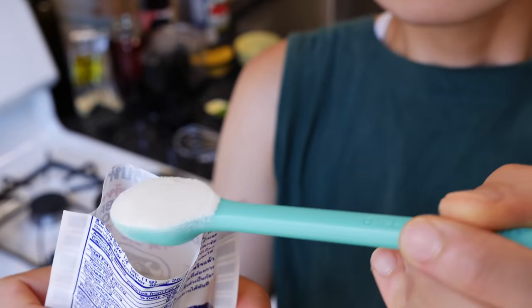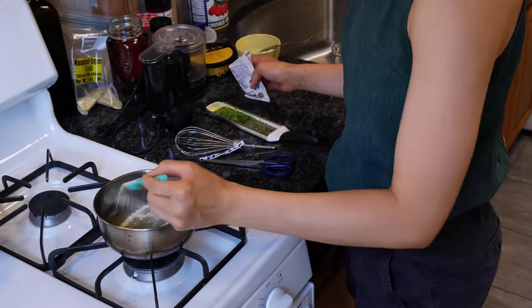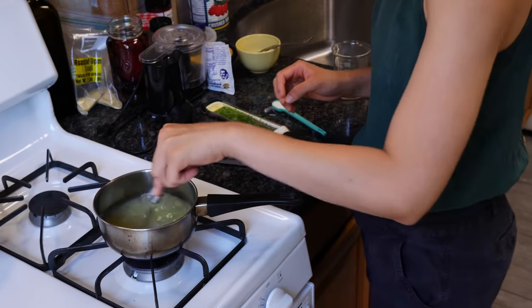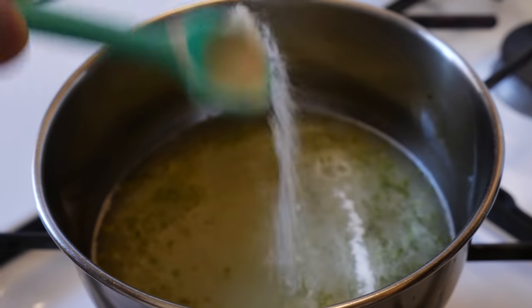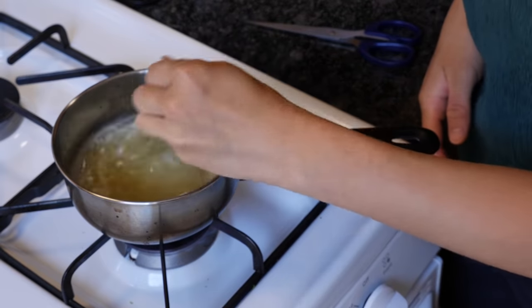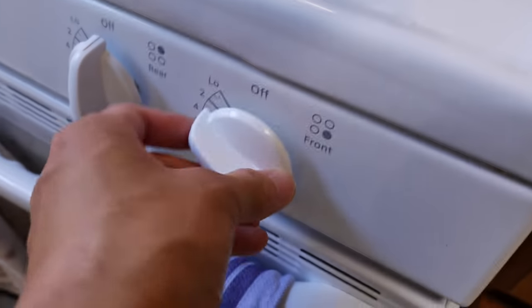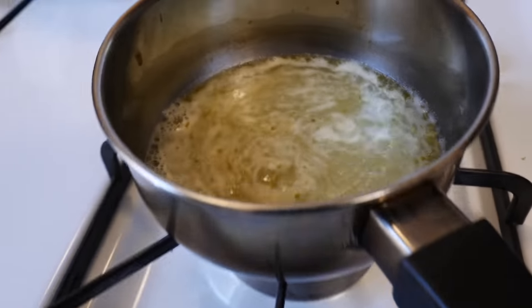In a small pot over medium-low heat, I'm gonna combine our juice with a little bit of our zest as well as a teaspoon of agar-agar. Sprinkle it in on top evenly and then whisk it in until completely dissolved. Agar-agar does need to have a little bit of boiling action to activate it, so just bring that concoction up to a simmer and then shut the heat off.